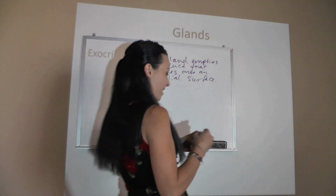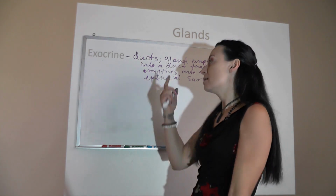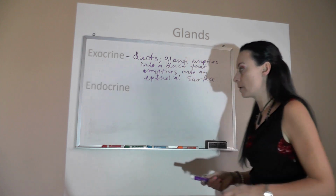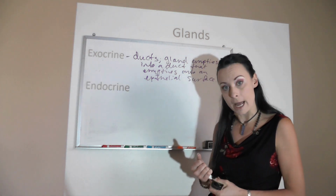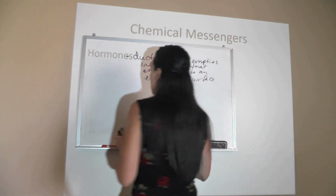So we'll talk more about exocrine glands. We'll see that the pancreas has both endocrine and exocrine functions. So we'll talk about the exocrine functions of the pancreas when we get to the digestive system. What we're going to focus on now are endocrine glands. And endocrine glands are ductless glands that release their product, which is a hormone, right into the blood.